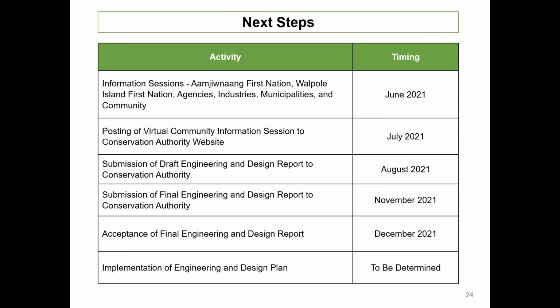And what we'd like to do with this session is we are recording it so that we can post it to our website afterwards. And those others that were not able to attend today can view it at their convenience and follow up by sending me any emails if they wish to ask questions. We're aiming to have the draft engineering design report submitted to us in August, and then have the final report submitted in November, and then the Conservation Authority accepting it in December.